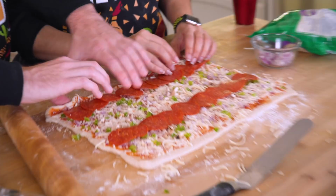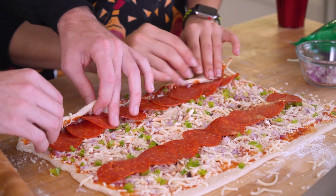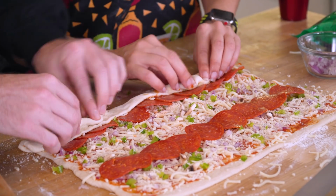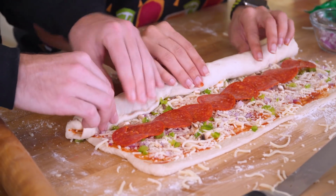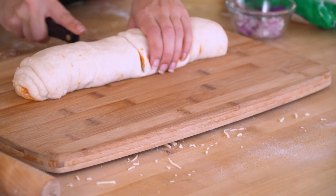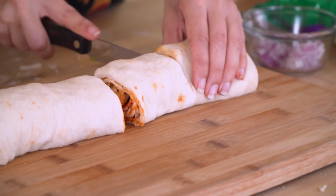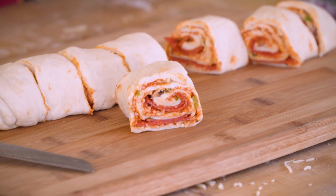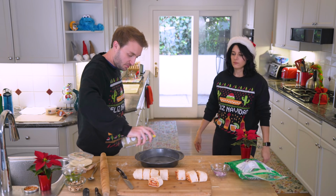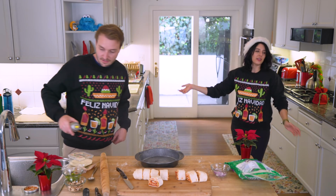First, take this and fold the dough over that pepperoni part. Now keep it really tight and start to roll the pepperoni. Look at that. Look at those. They look so good. Because no need to risk not being able to pull them out after the fact. I hate breathing that stuff.